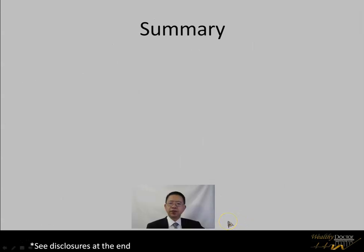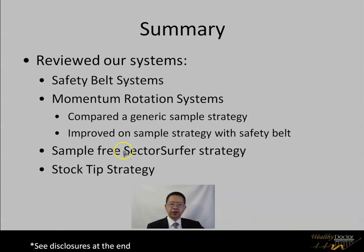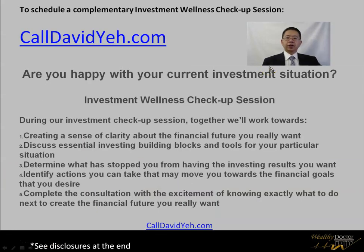So in summary, we've reviewed our systems, including our safety belt systems, and how we can incorporate momentum rotation systems with the safety belt systems to form new systems. We looked at the sample-free Sector Surfer strategy that comes with any Sector Surfer account, and then we reviewed our stock tip strategy. Keep those questions coming.